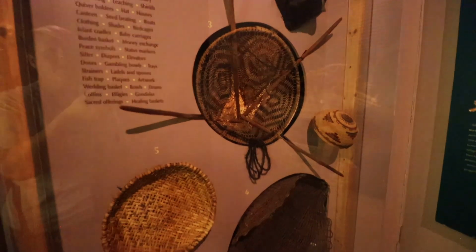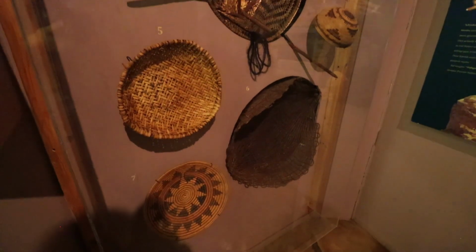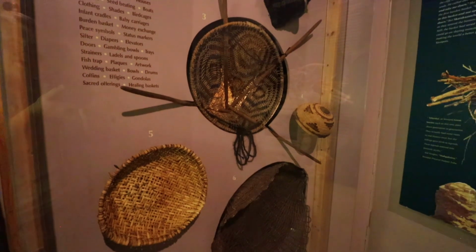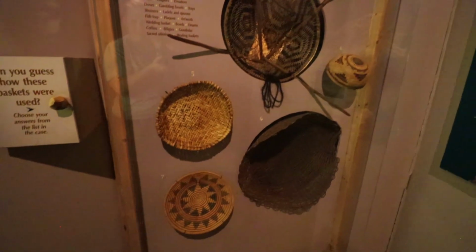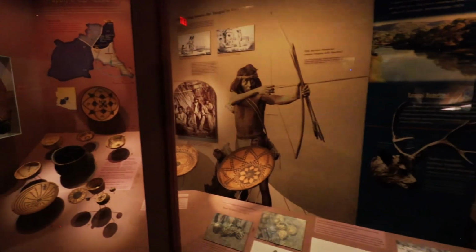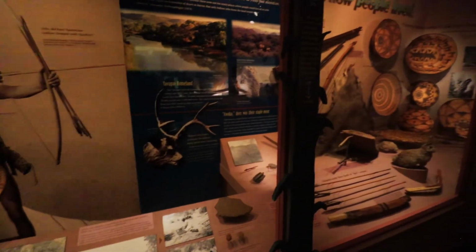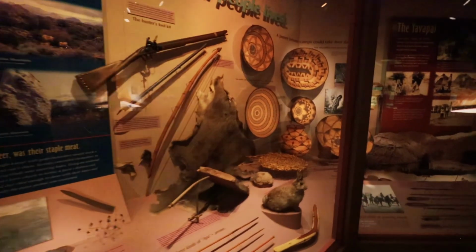In fact, it mentions here that some of the basket uses could be for cooking, parching, granary, winnowing, leaching, shields. They could also be used as a hat. In some cases, they built houses, clothing, shades, bird cages, all sorts of different things out of each of these basket types. And in fact, as we move through each one of these displays, it tells us more about each of these people and their many uses for these kinds of baskets, and also what they were made out of and the different symbols behind each one of them.